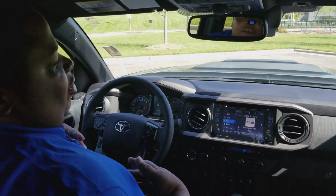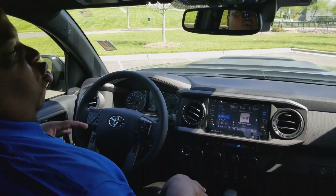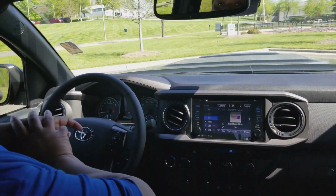All right? Let's go get a feel for how this thing rides. You know, when you're riding windows up, no music, with the profile. Let's get the lean right. Seat belt up.